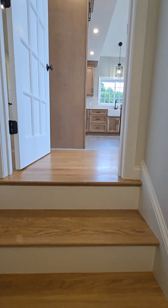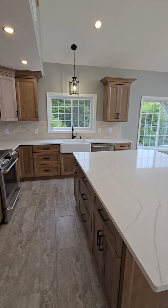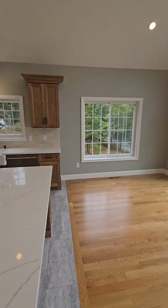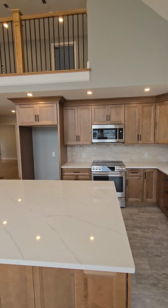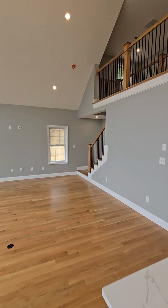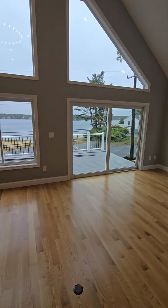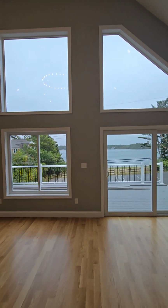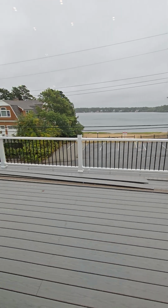White oak stairs. Wall plugs. Thirty by 12 deck.